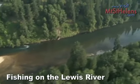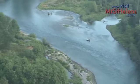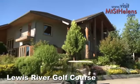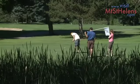Continuing up the Lewis River, you'll see that fishing is a very popular activity, where you can join anglers catching trout and steelhead throughout the year. If you're into golf, then stop at the Lewis River Golf Course, with spectacular views everywhere you tee off.